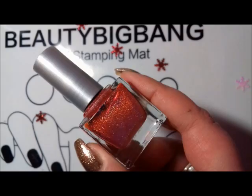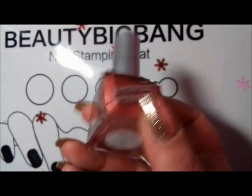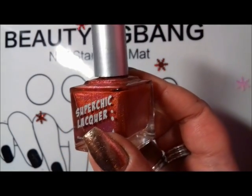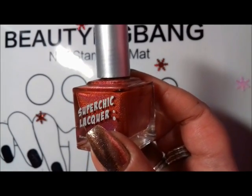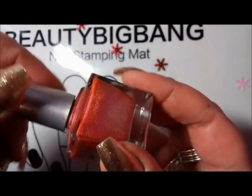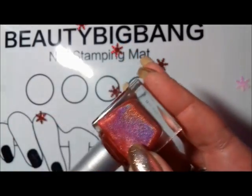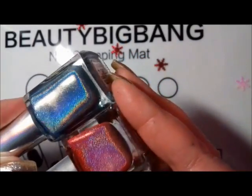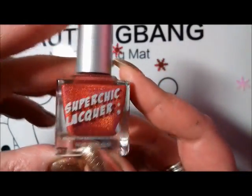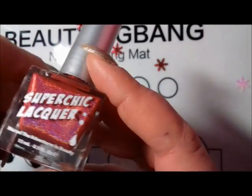And finally, this is my only indie in this video. Super Chic Lacquer, and this is Realm of Erotica. The whole collection, the Dreamology collection, I think it was 2015 or 2016. They're all notoriously infamous for having one coat formulas, which is absolutely true. Similar to the Halo Hue, you can get away with just the one coat. This is my one and only Super Chic lacquer, and I absolutely love it. It's a fantastic red, Realm of Erotica from Super Chic.